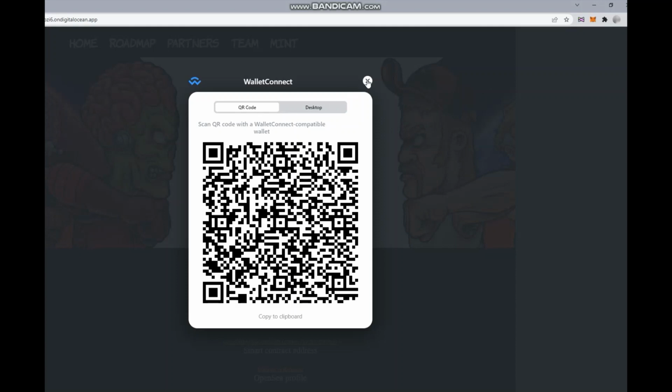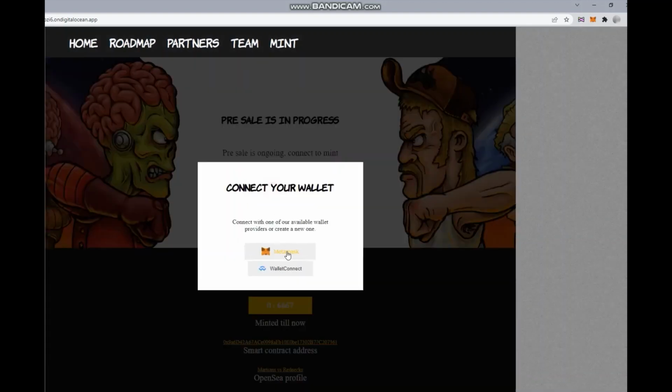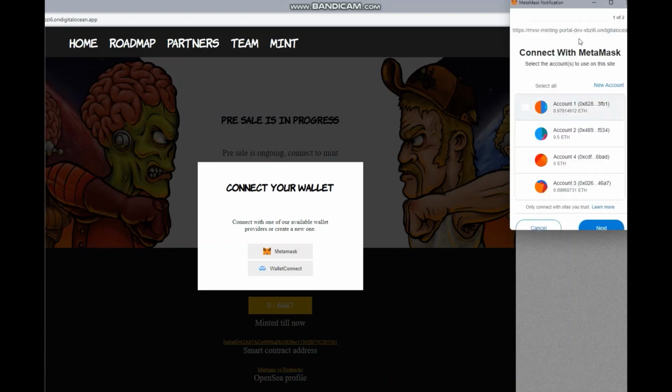But for now we're going to connect to our MetaMask wallet that's up here in the browser. Click on MetaMask and the Fox will pop up and ask which account you want to connect to. I've got quite a few here because I'm testing it. I'm going to connect to account 4, because I know that one isn't whitelisted, so we can show that.